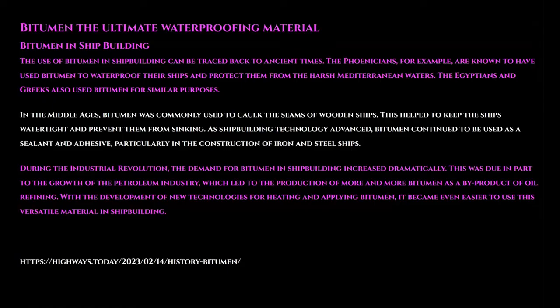And I will read this article here. Bitumen in shipbuilding. The use of bitumen in shipbuilding can be traced back to ancient times. The Phoenicians, for example, are known to have used bitumen to waterproof their ships and protect them from the harsh Mediterranean waters. The Egyptians and Greeks also used bitumen for similar purposes. And they also state that during the Industrial Revolution, the demand for bitumen in shipbuilding increased dramatically. This was due in part to the growth of the petroleum industry, which led to the production of more and more bitumen as a byproduct of oil refining. With the development of new technologies for heating and applying bitumen, it became even easier to use this versatile material in shipbuilding.